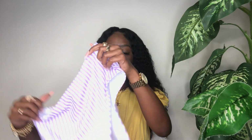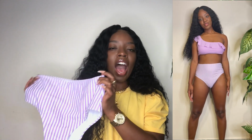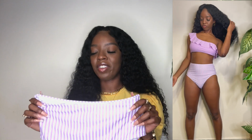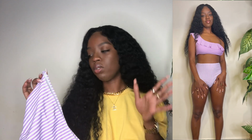This is a high waist bikini. I feel like sometimes the high waist bikinis can either be a hit or miss. Sometimes to me, they either look like granny panties or they can fit flattering. This one I feel like has an in-between feel to it. It just really depends. I feel like maybe if I got a small, it would have fit better. Other than that, the bathing suit itself is really cute, but I think the small would have made me feel like it was a little bit more flattering to me.